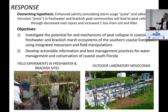So to address these research questions, we pulled together a team to focus work that had both a laboratory mesocosm approach, where we could develop very controlled conditions so that we could test the influence of salinity and inundation on these sawgrass peat monoliths, or large clumps of peat, if you will, at a facility in Key Largo that's also co-managed by Everglades National Park. And then also coupling that with field experiments.